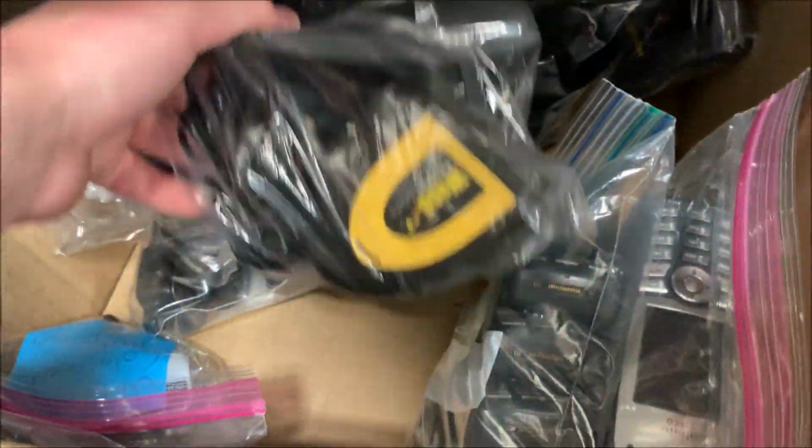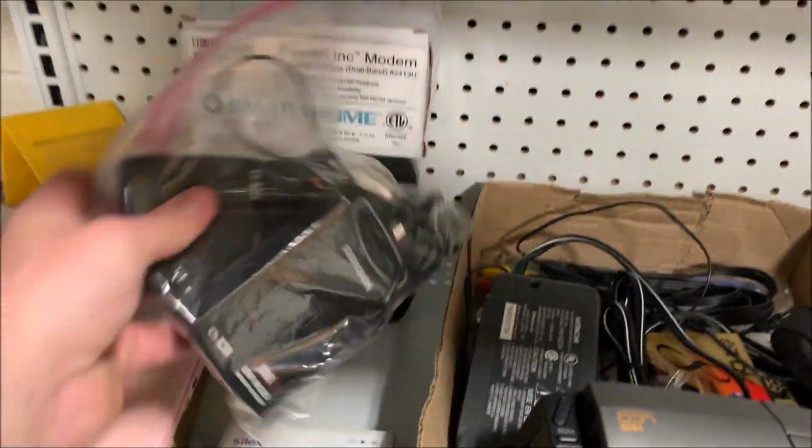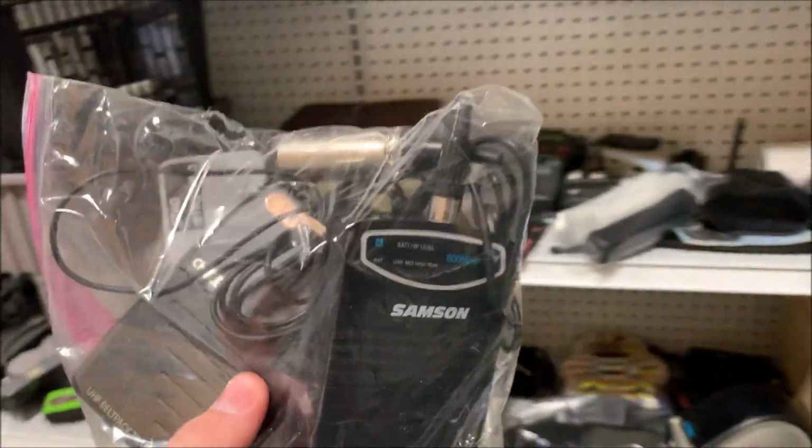Let's see. Should be in here somewhere. That's not it. Maybe it's one of these back here. Oh, one of the scanners is running. Okay, maybe I didn't put it in here. It's over here. This is a receiver and a transmitter for wireless mics, and I think there's a microphone in there. Yeah, that's a little microphone in there. I got 20 bucks for this.